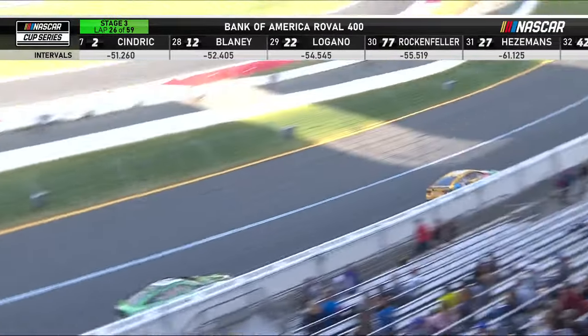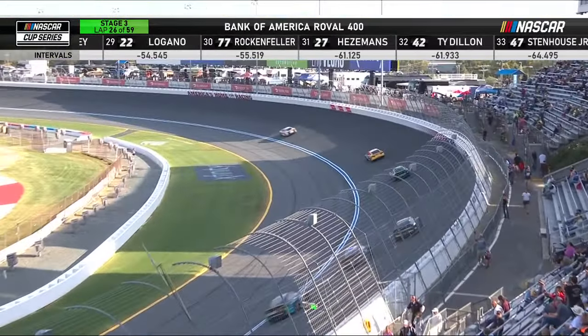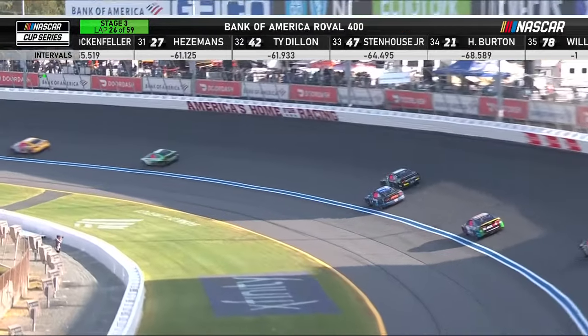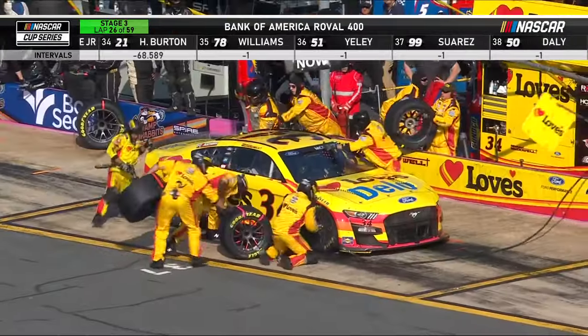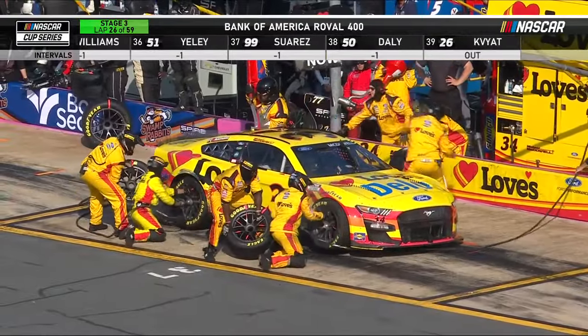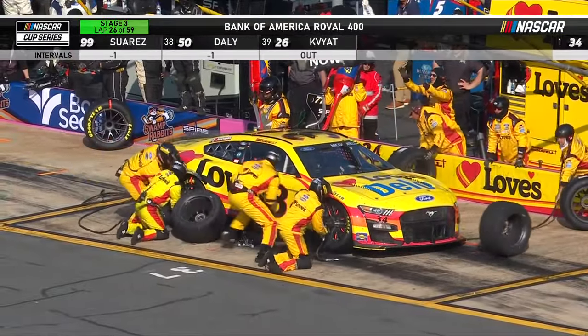Five laps complete here from the Charlotte Roval. When you take a look at that running order, the 48 for Hendrick Motorsports, currently running 11th, but Alex Bowman not behind the wheel once again this week. Unfortunate circumstances put Noah Gragson in that race car.